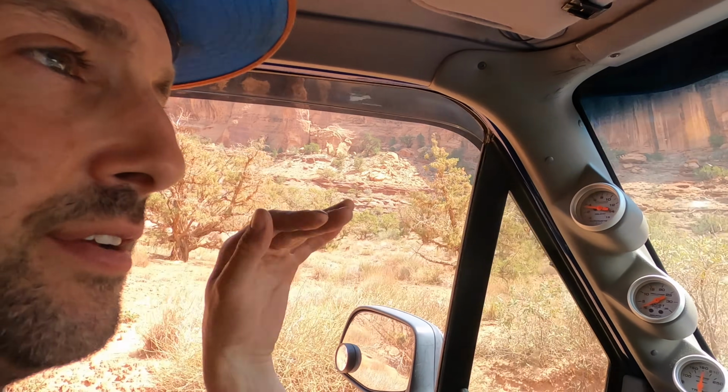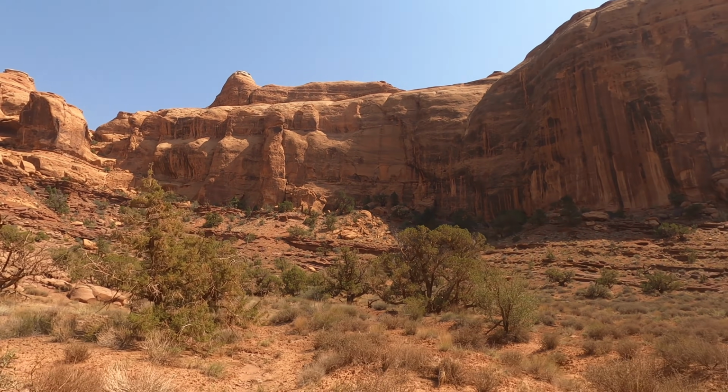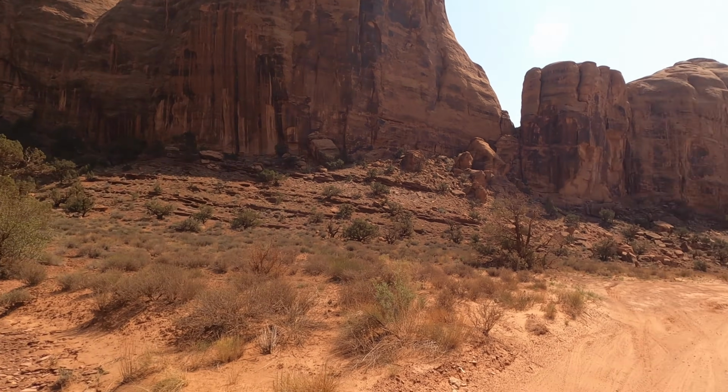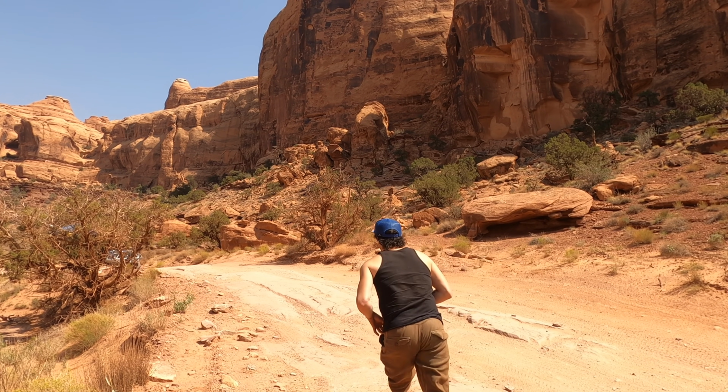It looks like we're heading into a canyon, I'm assuming. We climbed up the hill in Gemini Bridges, up the steep switchbacks. Not too bad, even with the truck camper. And now we're kind of descending through this canyon, Red Rock Canyon. Absolutely beautiful out. Check out these cliffs. And yeah, we're just going down this thing.